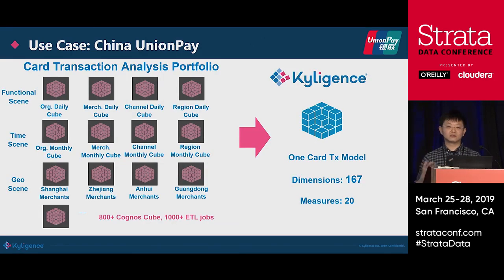So you must be wondering where the 800 Cognos cubes come from. Let me give you a little bit more detail. Basically, they do card transaction analysis, and it is done by different teams, just like I mentioned. There are teams looking from a functional theme, teams looking from a geo theme, and teams looking from a time theme, each working on their own mission and own reports. They do not collaborate well because of the manual involvement. So it ended up with 800 Cognos cubes and more than 1,000 ETL jobs.